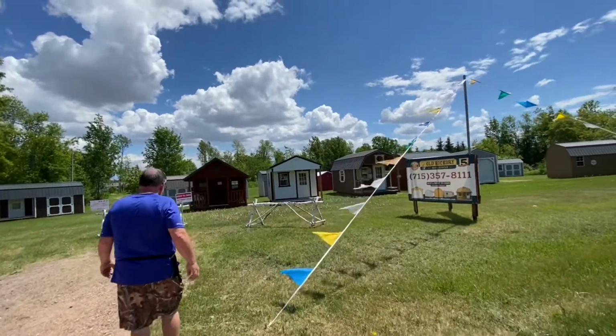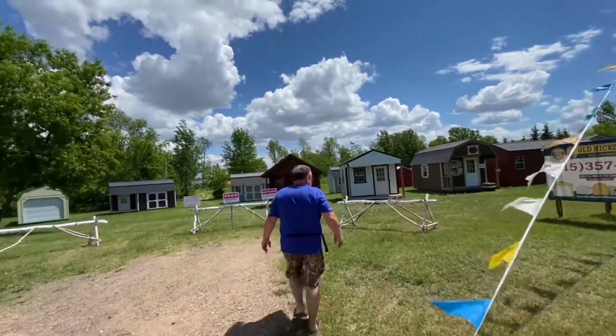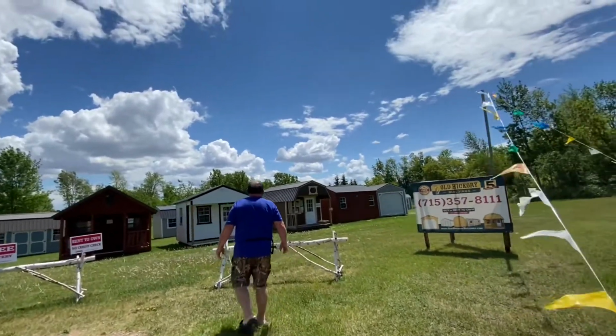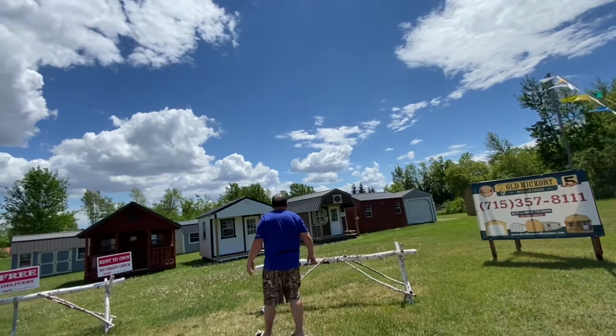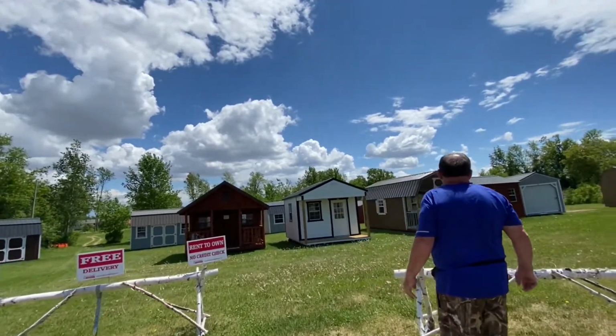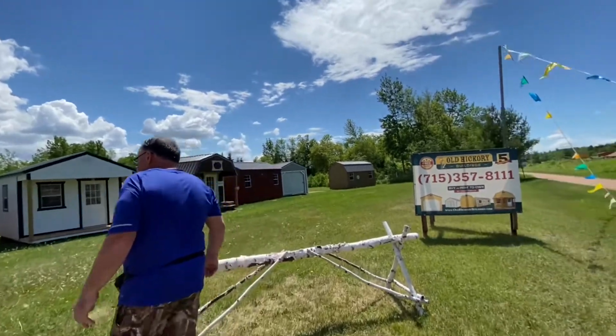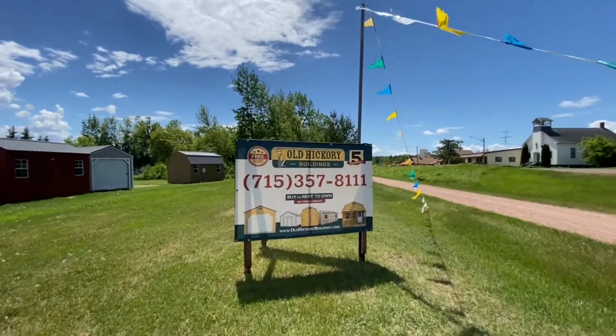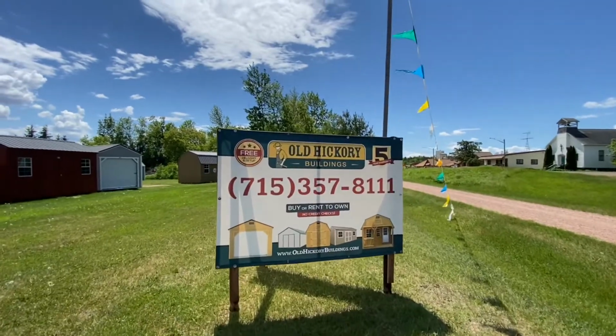So this is Old Hickory Buildings. I think they made a shed, a small shed, but it looks kind of fun, a fancy one. Look at this one. You can buy or rent to own.